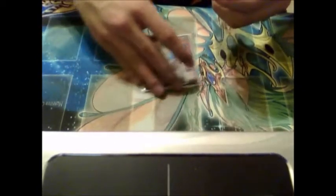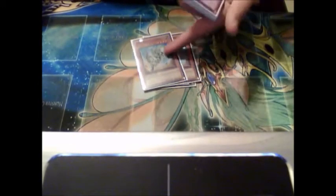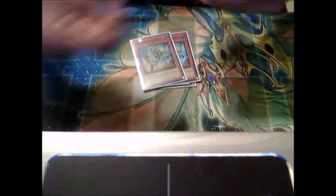Fossil Diamond is probably the one I'm most iffy on, just because against Windups and against Mermail, theoretically, this could screw them over really badly, especially if I can protect it. But I'm still not entirely sure how I feel about it. I might take it out eventually. 2 Thunder King's Thunder King.